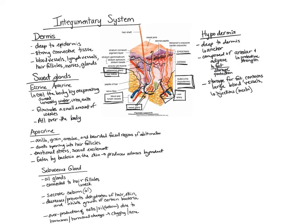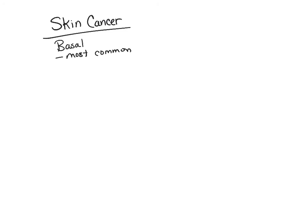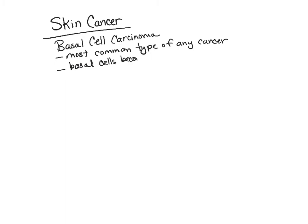So now I'd like to talk just a couple minutes about some different conditions like skin cancer and burns. When we talk about skin cancer, there are actually a couple different types. The most common type of skin cancer is basal cell carcinoma. Basal cell carcinoma is the most common type of any cancer, actually. And this, as its name implies, is when the basal cells become cancerous.